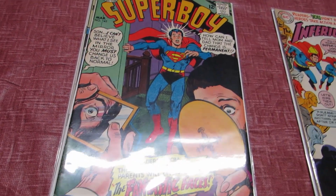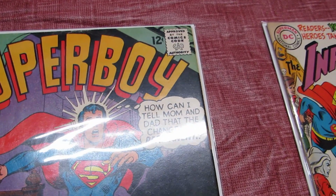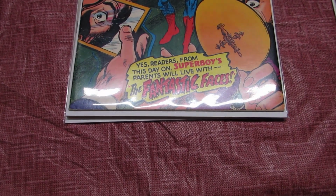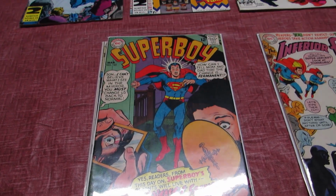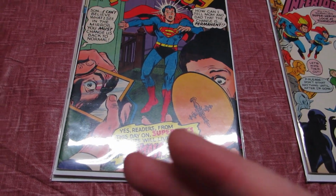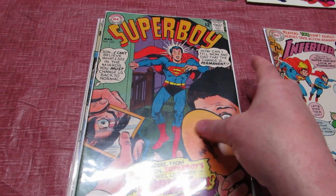Alright, next comic book on the pile. The Superboy 12 center. Really great condition. Really nice. Like I say, high grade, $5, 12 center, Silver Age, older comic book.